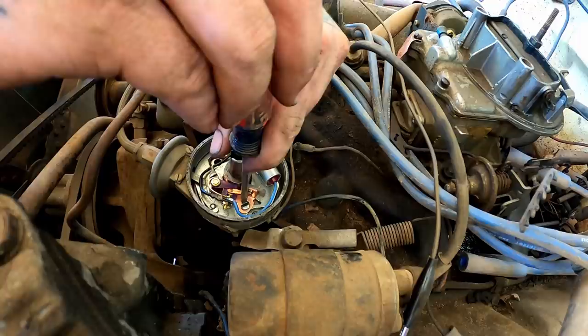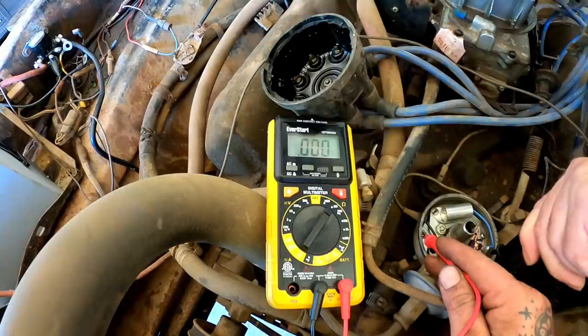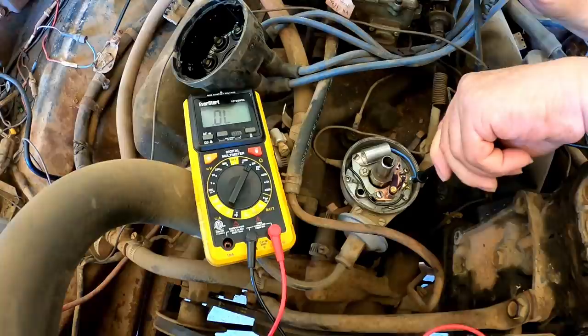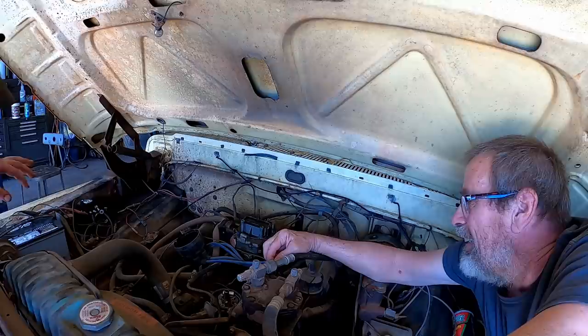Looks about right. Got Bill's extra hand helping me. You see he's there now, so if I go to the base of the distributor, oh look, we got continuity. So that's how you know that's where our problem was and where we were losing continuity. These old points are not worn terribly bad, but they are super corroded now that I have them out and can look at them.